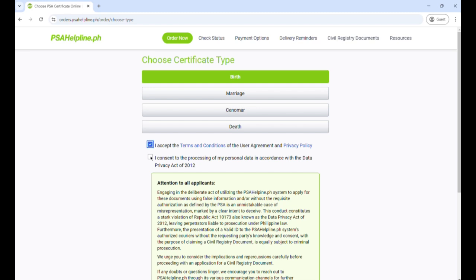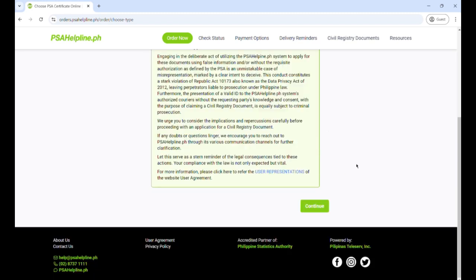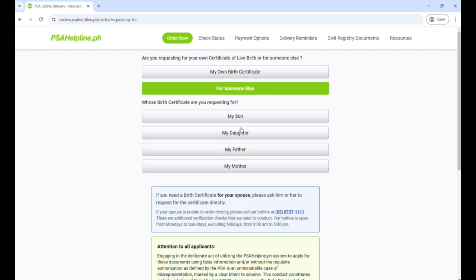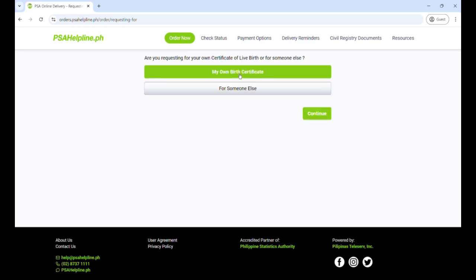Just accept the terms and conditions and the consent, and then hit continue. So there's two options here. You could either request for your own birth certificate and also for someone else. So you could either order for your son, daughter, father, or mother. If you need a birth certificate for your spouse, please ask him or her to request for the certificate directly. So I choose my own birth certificate.